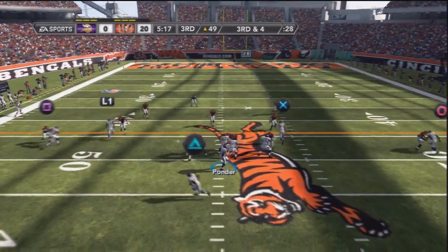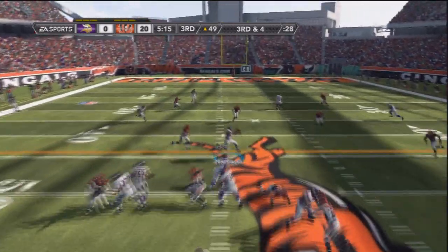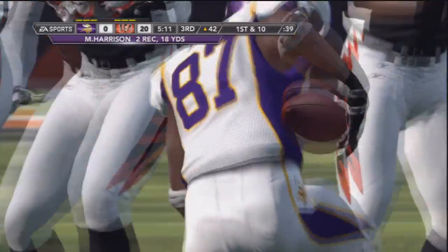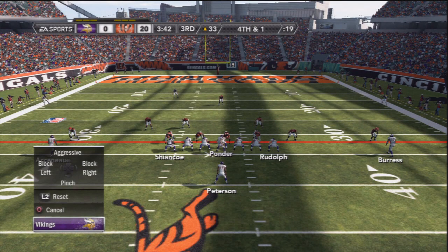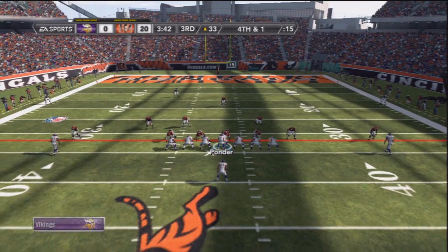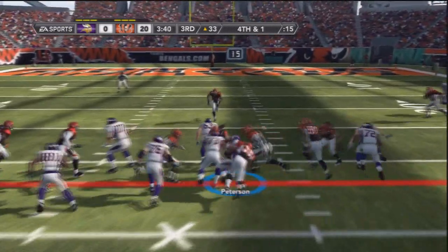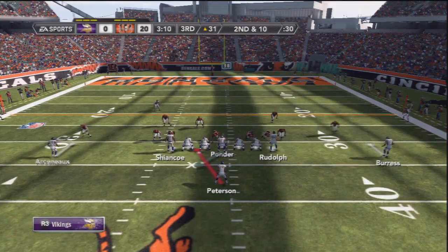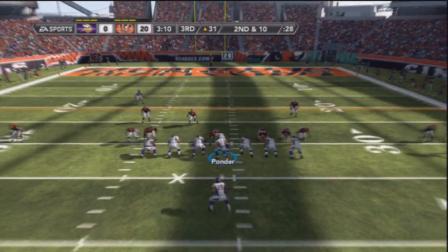So now 3rd and 4, need another conversion of any sort. Ponder over the middle, there's Mark Harrison running a little short drag. And we're over in Bengal territory on 4th and 1. We're going to go for it here from the 33-yard line. Need this first down. Giving it to Adrian Peterson. I rarely give it to anybody else on 4th down. You got to give it to your best player. And now we get the first down.